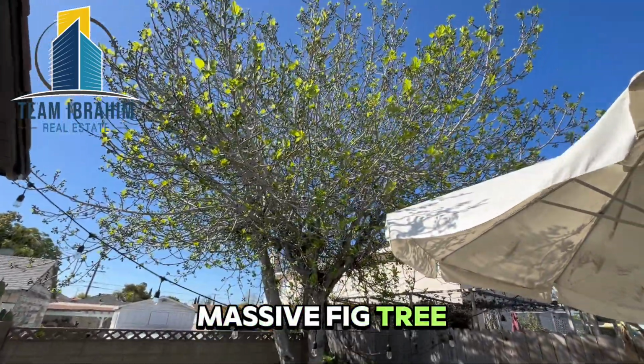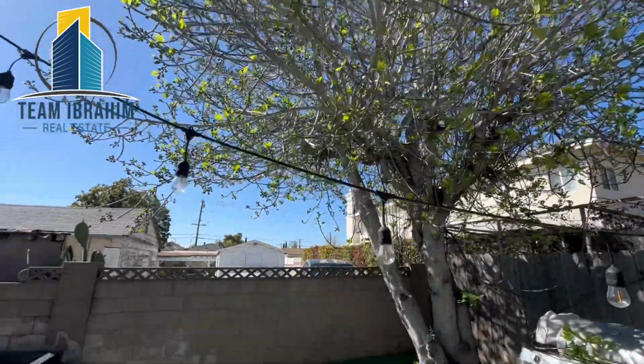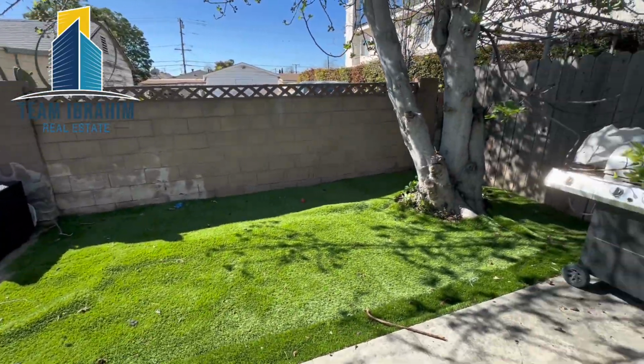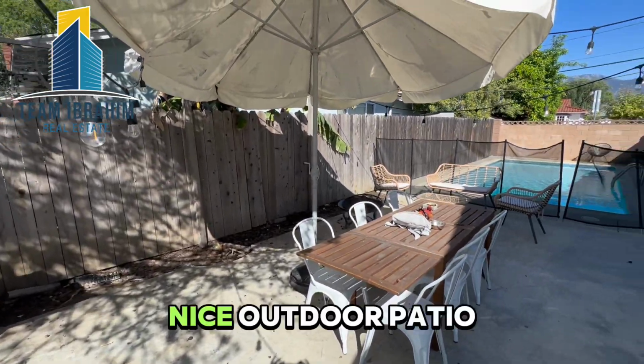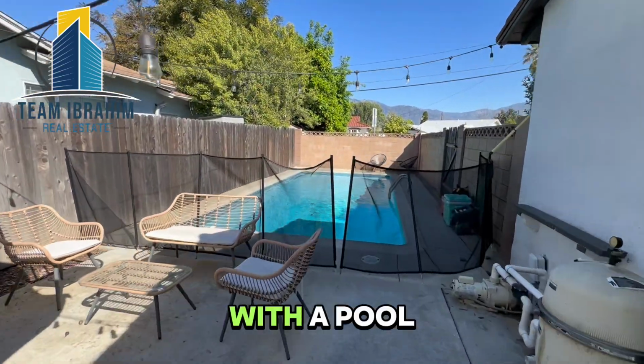Massive fig tree. So many figs on here. Seating area. Barbecue area. Nice outdoor patio with a pool.